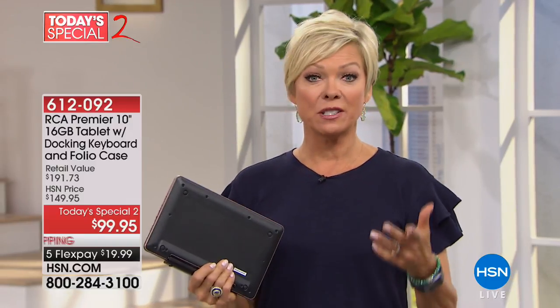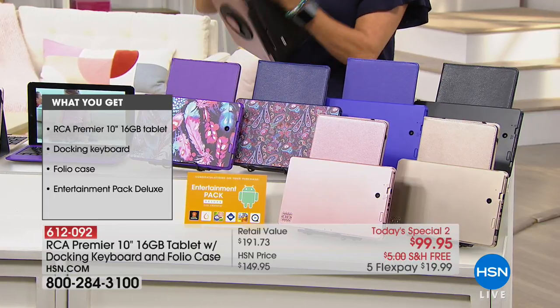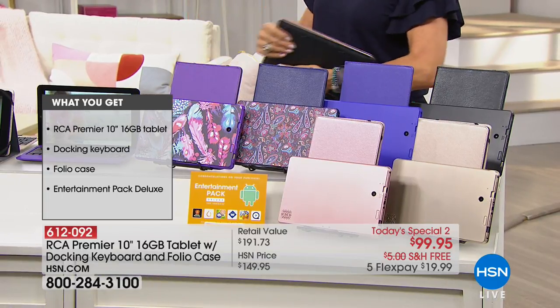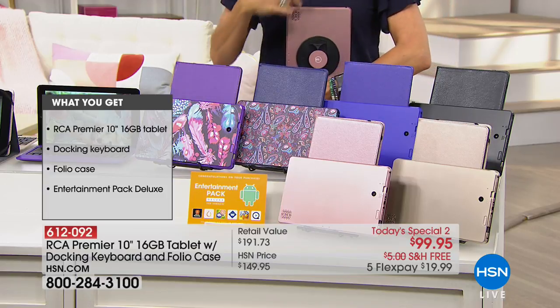You don't have to spend hundreds and hundreds, if not thousands of dollars, when you want something that's really, really easy to work with. It's light, it's portable, it's on the go, and it's built to last. Why else would you see us being able to take these two pieces apart? That magnet is super strong, and that is another thing I know RCA is specifically known for, their durability. So again, it's just a matter of which color do you love.